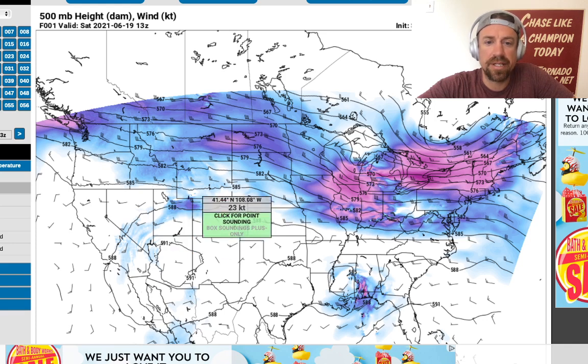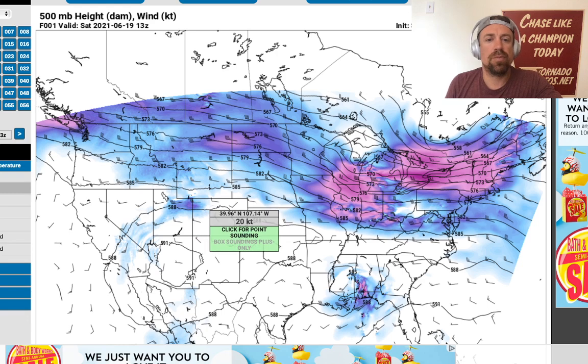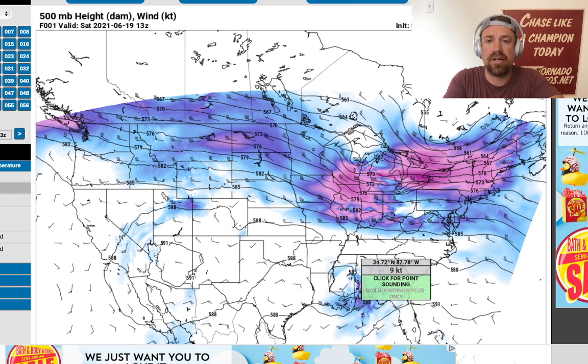That's why there's a slight risk across eastern Colorado. This little jet streak right here. And as of this morning, as of 13Z, that was punching into northwestern Colorado there. You can also see Claudette here coming ashore. Some stronger winds on the east side, kind of showing the asymmetry associated with that.